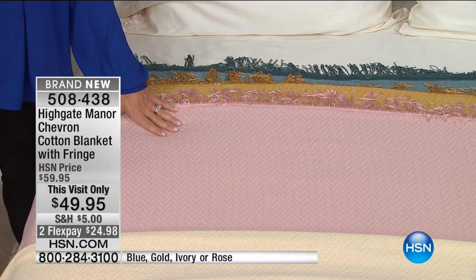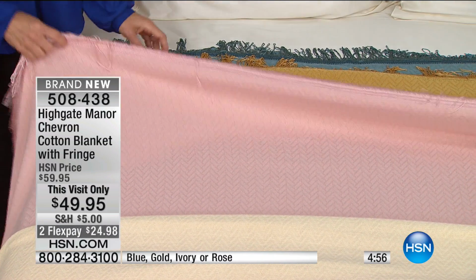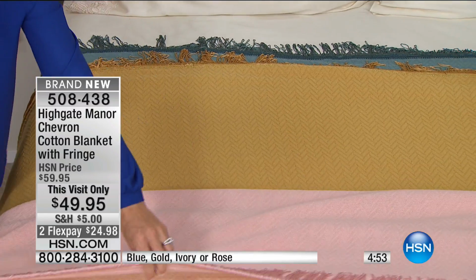So, again, we've gone from here to ivory. And what do you got here? This is the rose. But it's that petal pink rose. Isn't that divine? Pretty? So divine. Great for a baby's room, great for very feminine, extremely feminine in color.